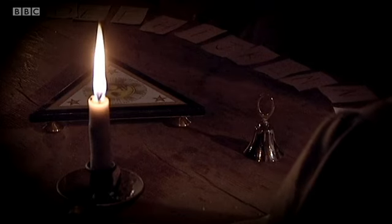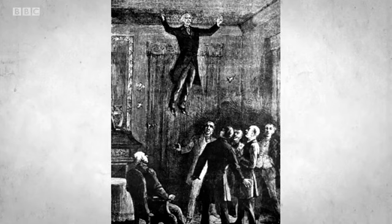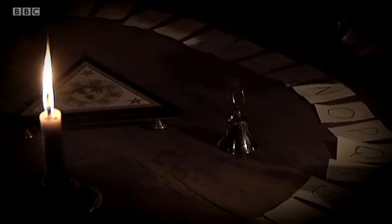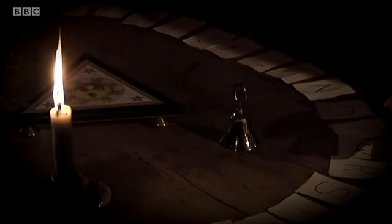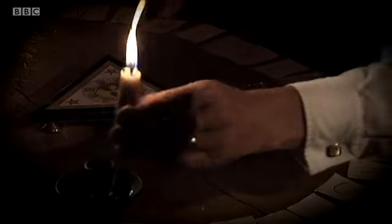Some spiritualists carried out serious scientific investigations, looking for real proof of the afterlife. But others used tricks, such as levitation and sleight of hand, to cash in on people's willingness to believe, as Peter is revealing. The table would lift up and move around. And if you put your hands behind your backs now, quickly, the table will just fall down.